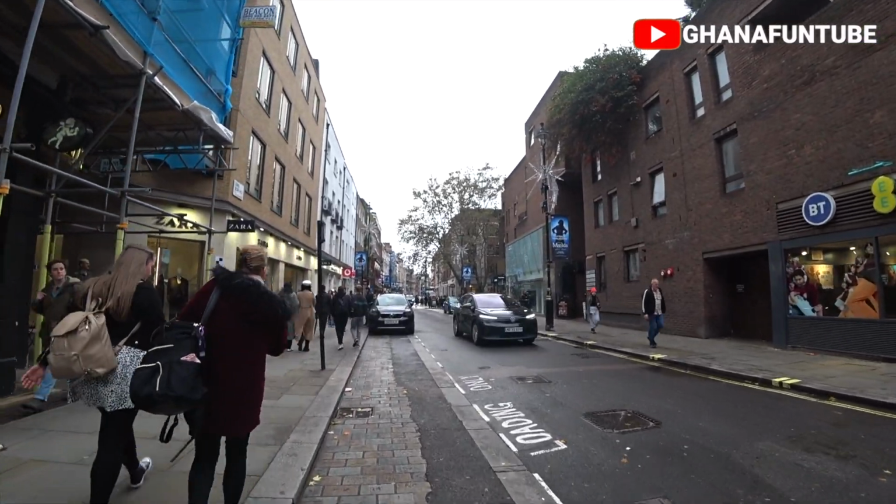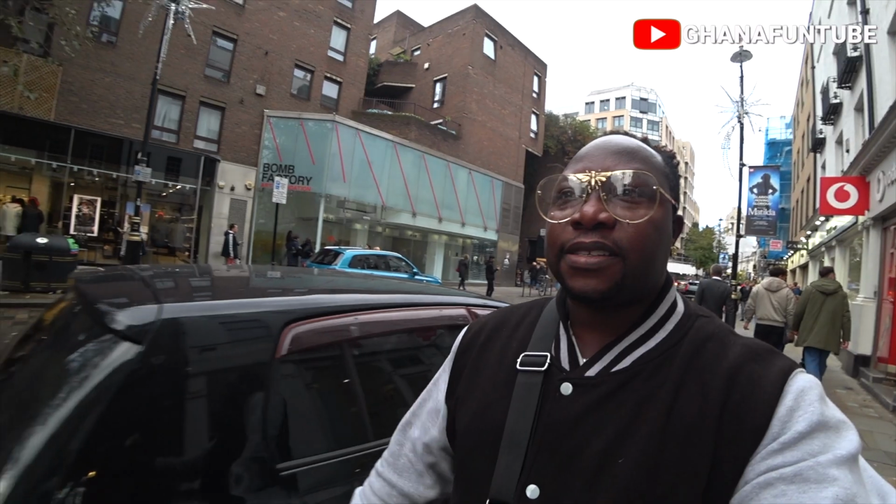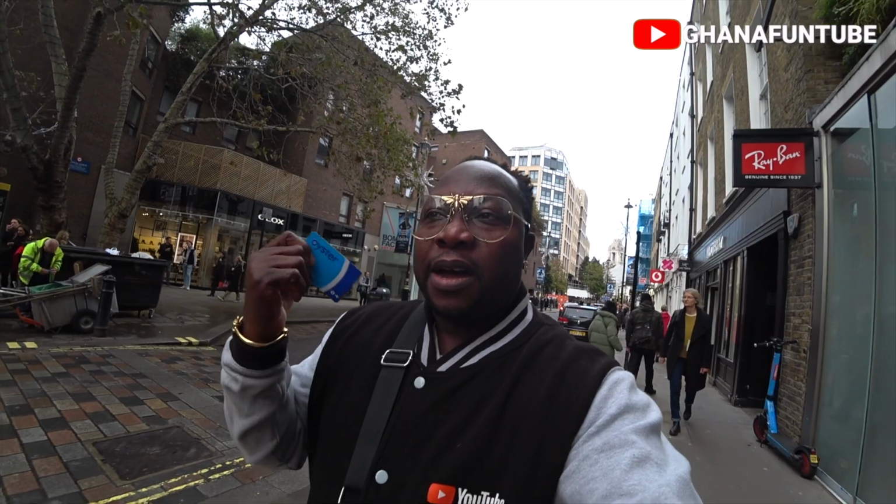Garden. I think I can see the station right now. I'm going to use my Oyster card because it is very, very essential when you're in London. You just tap and go. Easy, right? You can also top up this card at the station or almost everywhere.